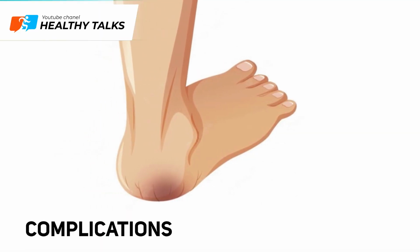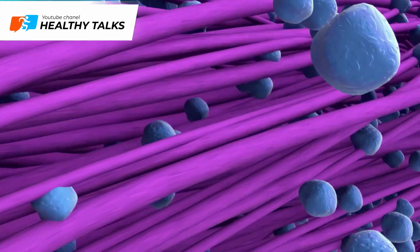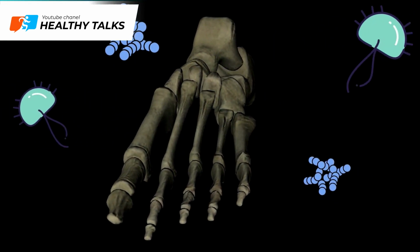Dry, cracked skin is an entry gate for Staphylococcus and Streptococcus. As they penetrate the subcutaneous tissues, they cause swelling and inflammation. The infection can then travel to the lymphatic system, blood, and even the bones, causing dangerous complications.